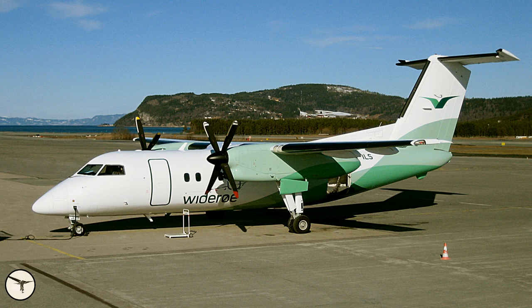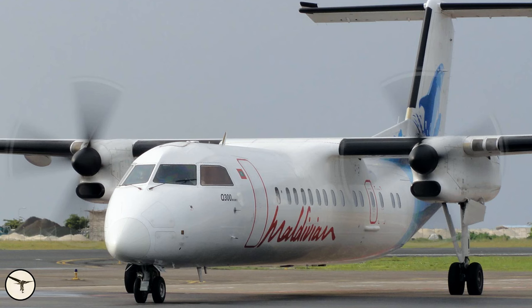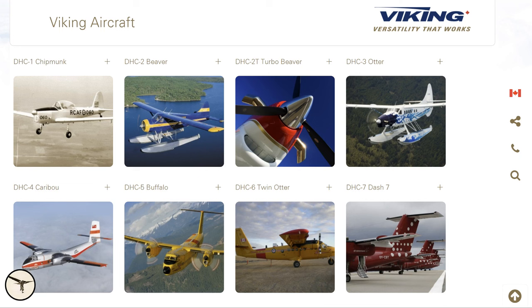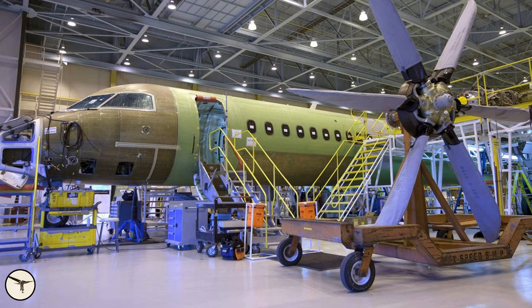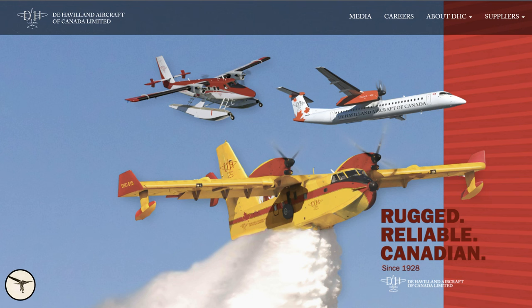The last Dash 8-100 was delivered in 2005, and the production of the 200 and 300 ended in 2009. In 2006, Viking Air purchased the type certificates for every model from the Dash 1 to the Dash 7, and in 2019, Viking Air took over the Dash 8 program as well. At the same time, a new De Havilland Aircraft Company of Canada was formed. The company will produce the CL-515 firefighting aircraft, the Twin Otter, and the Dash 8-400, while supporting the other models.